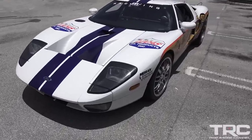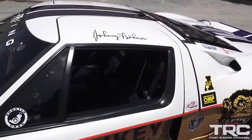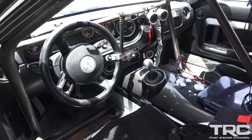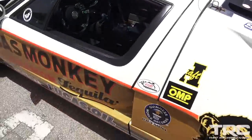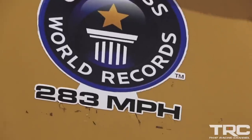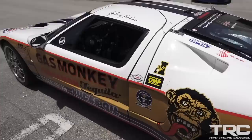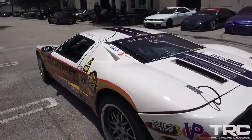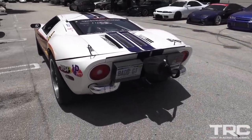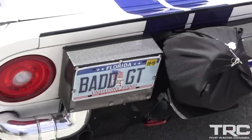Puppy showed up. This is apparently one of the fastest street cars in the country, or the fastest. The guy did 293 in a mile. It says 283 here, but apparently he did 293. Bad GT.